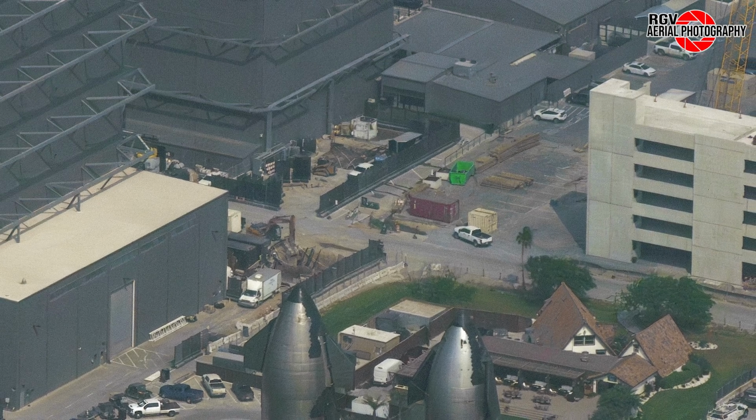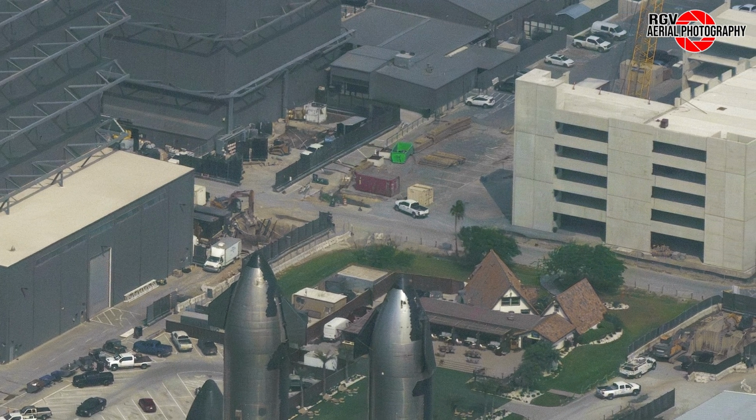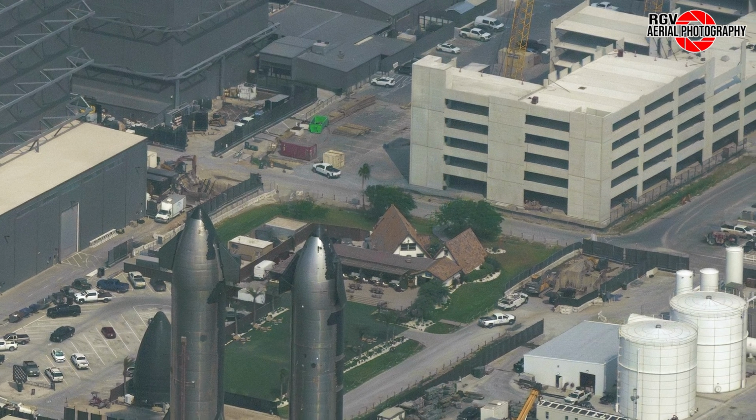Is High Bay simply a stop along the way as they send gases over towards Starfactory, or could this be a sign of High Bay sticking around for quite a while longer? Let me know what you think in the comments.